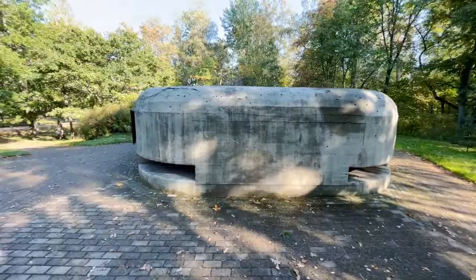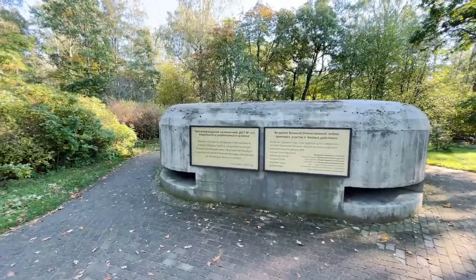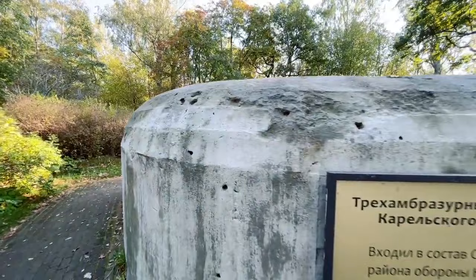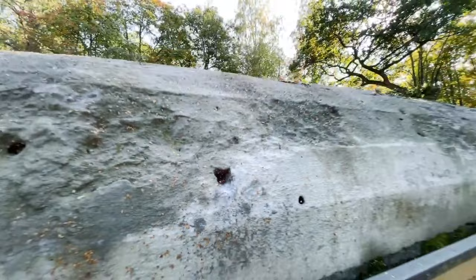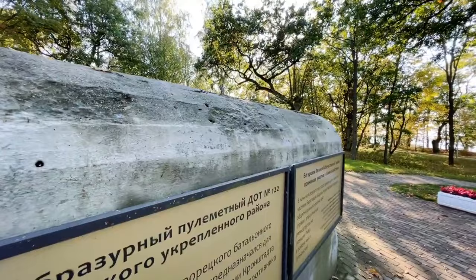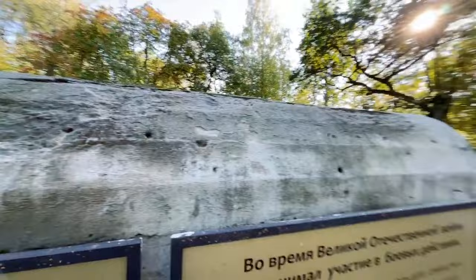This is the fire position. You can see bullet holes as well here, or explosions, I don't know. This one has a small spider living in it. Namaste, it's good. Hello, Johnny, thank you. Finally, somebody concurred. You can see this probably had an explosion nearby, ripped off something, some bullet holes. More and more. All right, we're gonna go and enjoy the beach. You're gonna see more of this bunker in my other video.